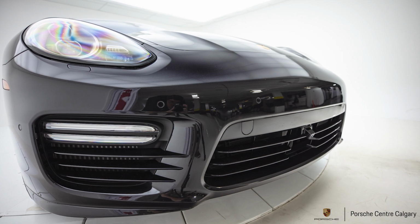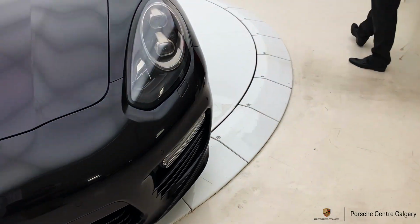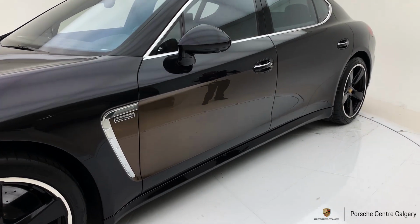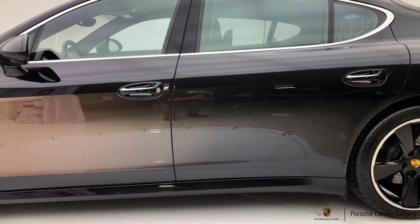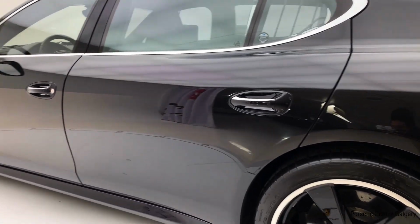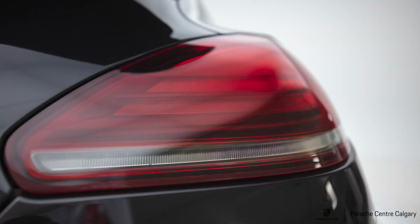And let's spin it around here and take a look at the back of the car. So as we come around to the back, you can see the tail lights have a similar treatment to the front, where they tinted those as well, again just to continue that theme.